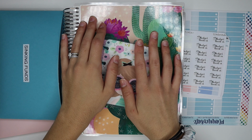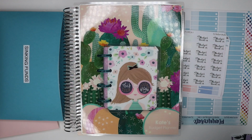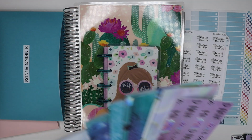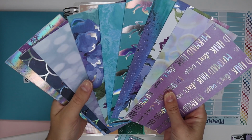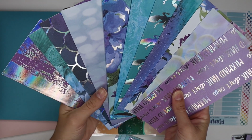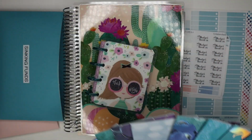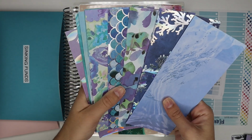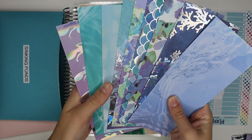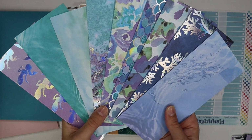I think I added 7 sets altogether, so I'm going to show you guys. There are 2 sets of 10, some new mermaid envelopes that I added. So this is a set. I thought they were very pretty. I'm showing you guys the ones that aren't laminated because it's kind of easier, there's not a glare. So these ones aren't yet laminated, but they will be. And then this is another mermaid set.